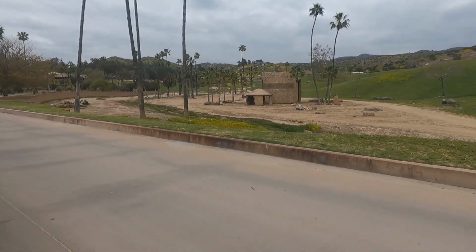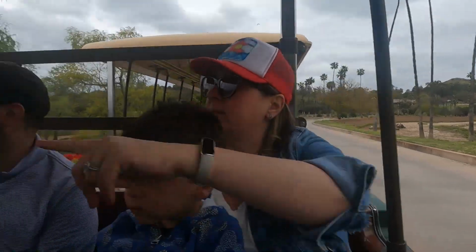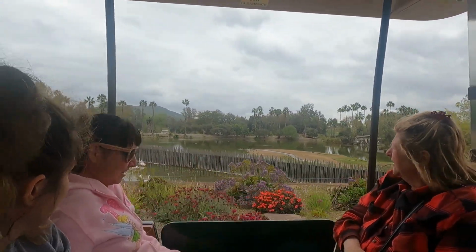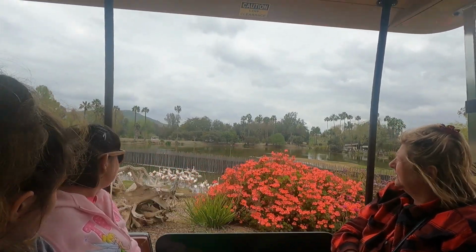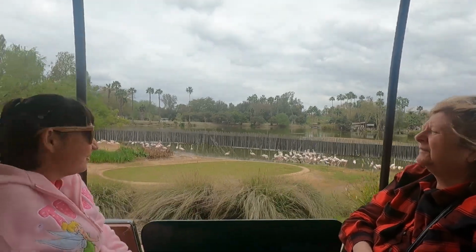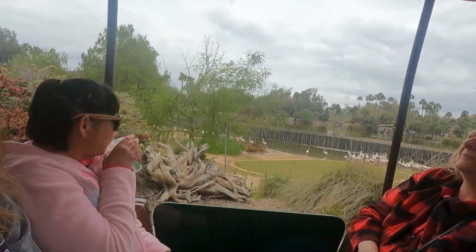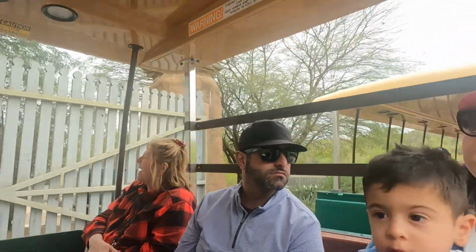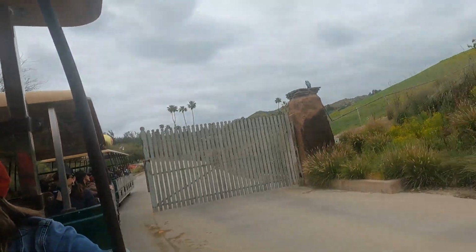And over on our right hand side also are the greater flamingos. Look at the flamingo. The only thing that makes them greater than the lessers is that they are taller. They're matching it. There are lesser flamingos here at the park as well as American flamingos. But we're going to move into some other habitats because we're going to be coming back to this area at the end of the tour. So we're going to be seeing all these other animals not too long from now.